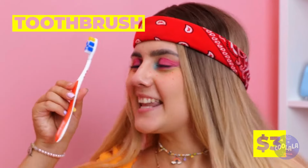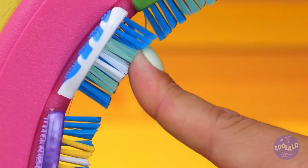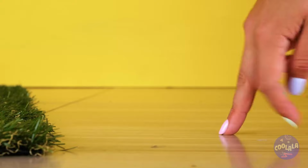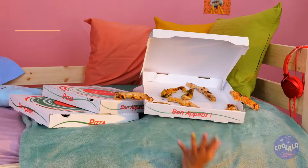And with the help of these toothbrushes, the cats will get the scratches they like. Let's take a quick tour, shall we? This grass carpet will please the wild cat inside your pet. What else can we add?